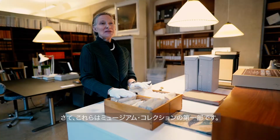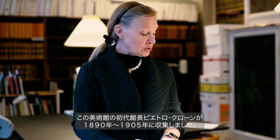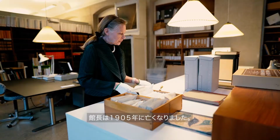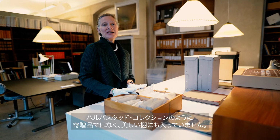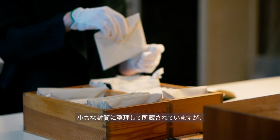This is the first part of the fine Tsuba collection from the museum, which was collected by the first director, Pietro Krohn, in the years between 1890 and 1905, when he sadly passed away. And it was not a donation like the Halberstadt with its own beautiful cabinet, as the Halberstadt collection is housed in. So here we have a more modest version with all the Tsubas in a fine system of small envelopes.